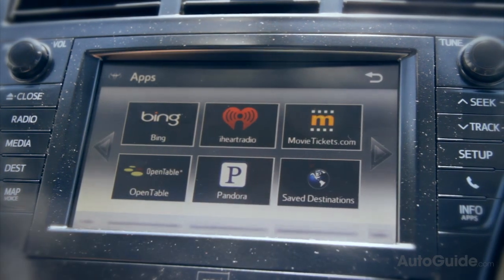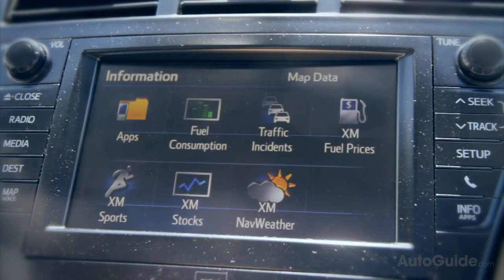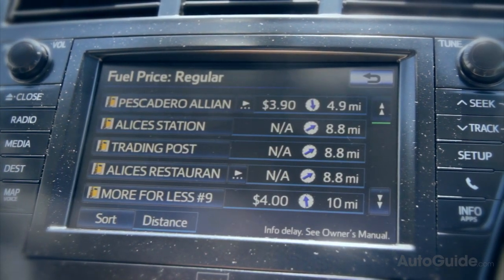If you just hit the apps button, you get access to XM fuel prices, so you can actually see the nearest or the cheapest gas close to you. And right now the nearest, and this is the cheapest, is at $3.90. Good thing we're driving a Prius.